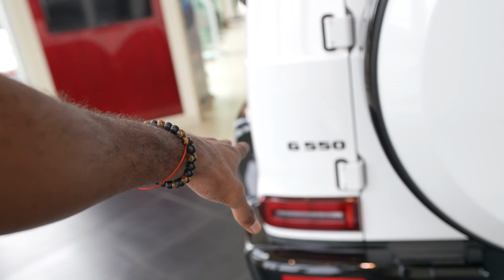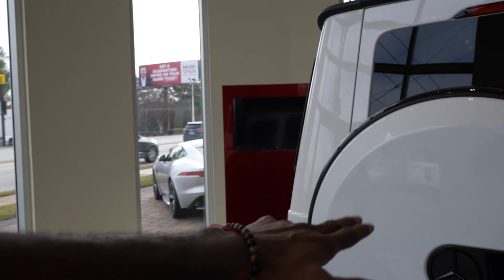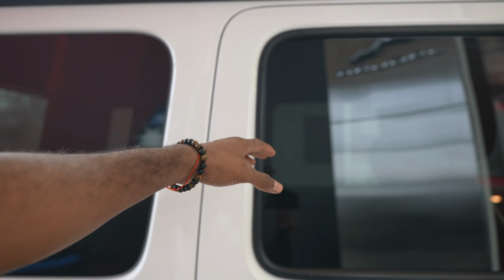Got the G550 badge. Got the big old Mercedes emblem right here on the back. Yes, sir. This is just the symbol that lets you know you in a G-Wagon. Most times you see that, it's a G-Wagon. And I love how they got the natural tint on it. And the Mercedes Benz G550 to me is just like the ultimate warrior slash showy off car. Like you can go to war in this car, or you can show off in this car. I just feel like it's built for every situation.